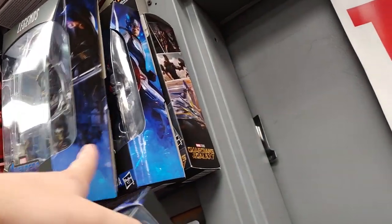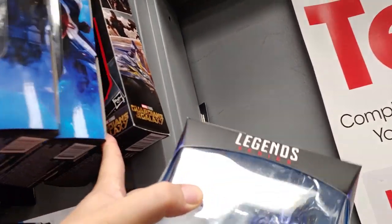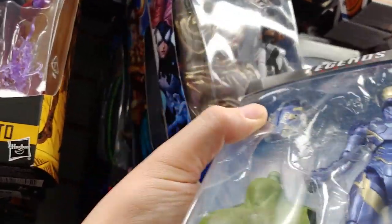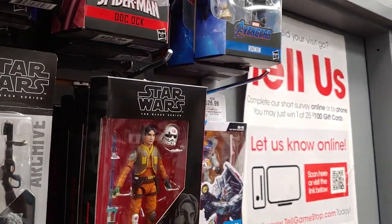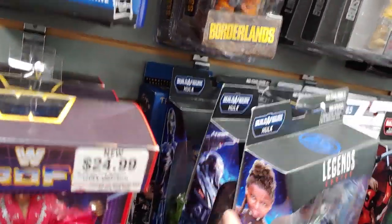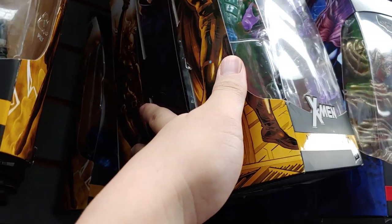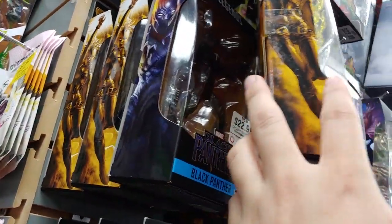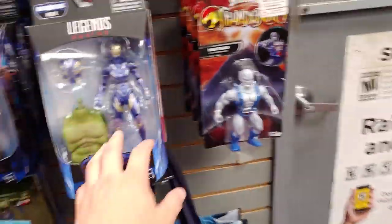What's back here? Is that a Ronin? It is. I do need a Ronin. But not for $30. I'm not paying for that. They have a Scorpion as well. Put her aside for a sec. Am I missing anything? Man, they have like 6 Storms. That's crazy. Seems like that's about it.